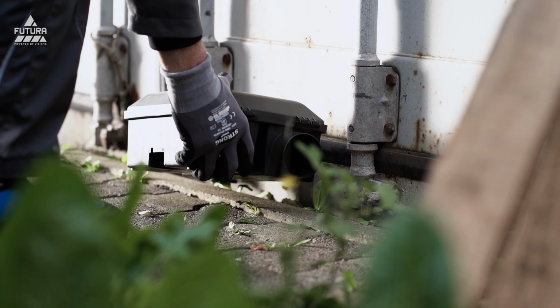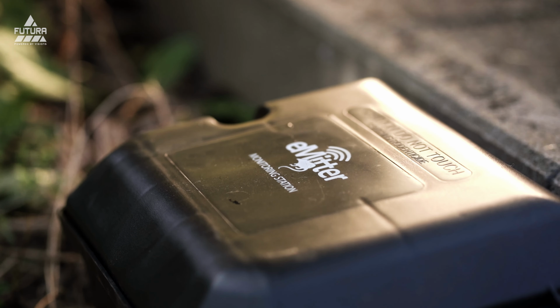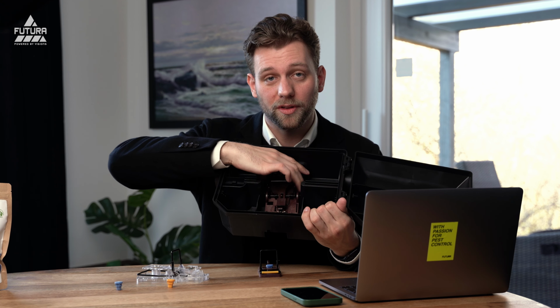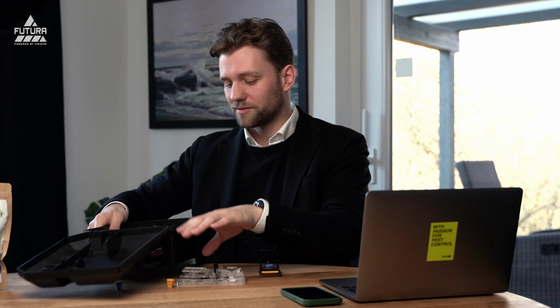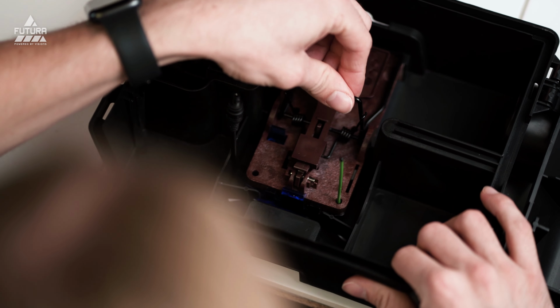This right here is our eMitter monitoring station, or Vanguard, and they are the ideal fit for our rat traps with or without the digital unit, just like that. And even with the digital unit underneath with a SIM card included, it fits perfectly in there.